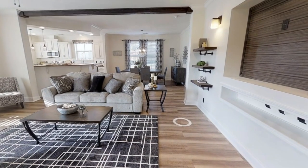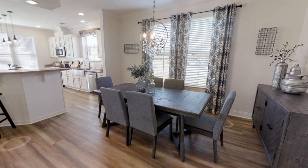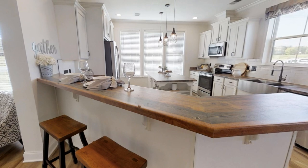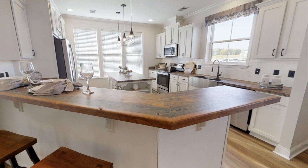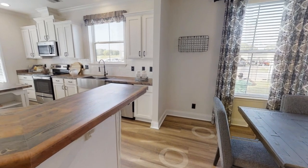So just across the living room, we have a dining room and this large kitchen. Let's check it out. So when entering the kitchen, we have this nice counter right here where you can place 2 to 3 bar stools, which is really nice to eat at. And say you want to watch TV while you're eating, you can just turn around and sit on the bar stools, or you can sit at a dining table as well.